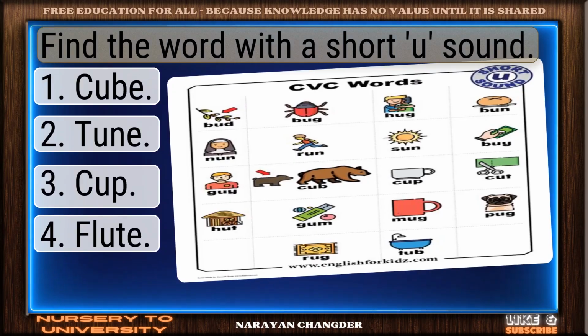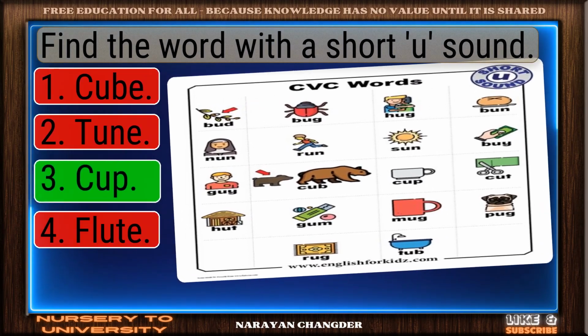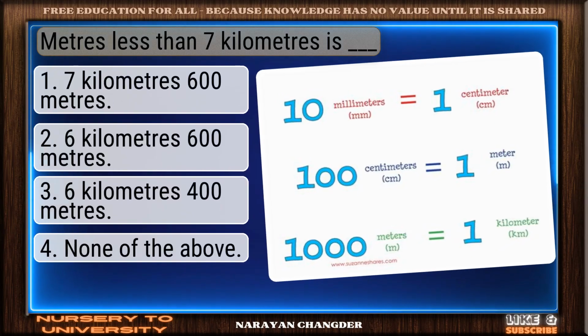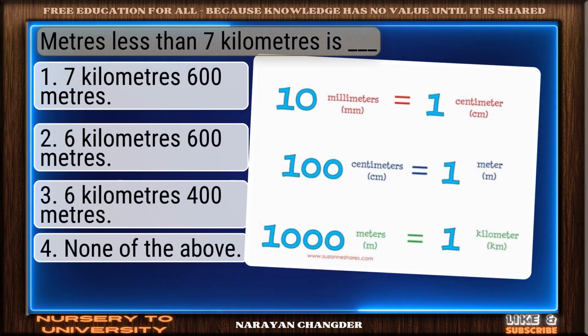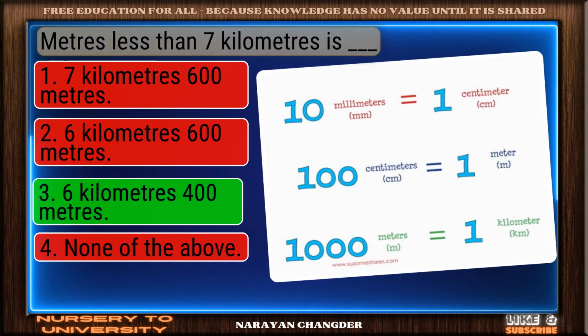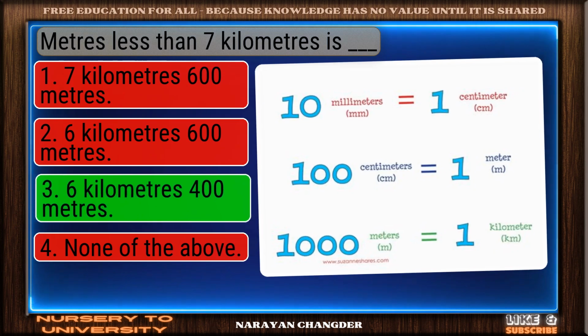Find the word with a short sound. Solid response. Cup is a valid choice. Meters less than 7 kilometers is dash. You're right. 6 kilometers 400 meters is the correct answer.